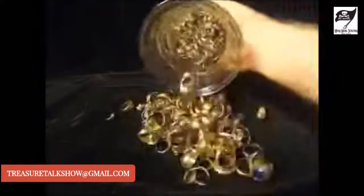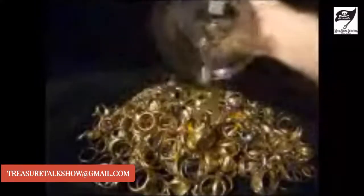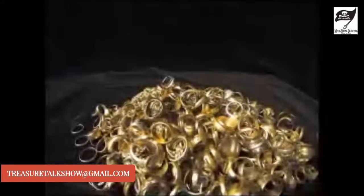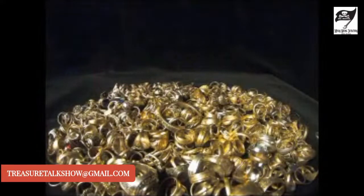Okay guys, I've been hunting the Chesapeake Bay for 7 years, and I've got 700 gold rings during those 7 years. Of those 7 years, I've had 5 honey holes, and very blessed to have that. But nothing to match 2019, the 150 plus gold rings. Pretty incredible. Wish everybody good luck and be safe out there.